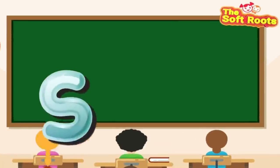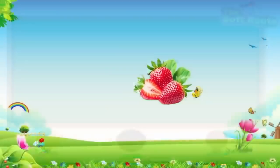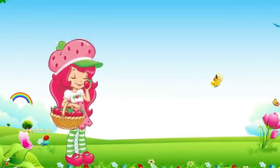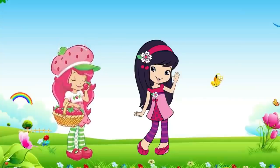S. S for strawberry. Strawberries are a very delicious fruit. Sophie has a basket of strawberries and she loves to share with Sahara.